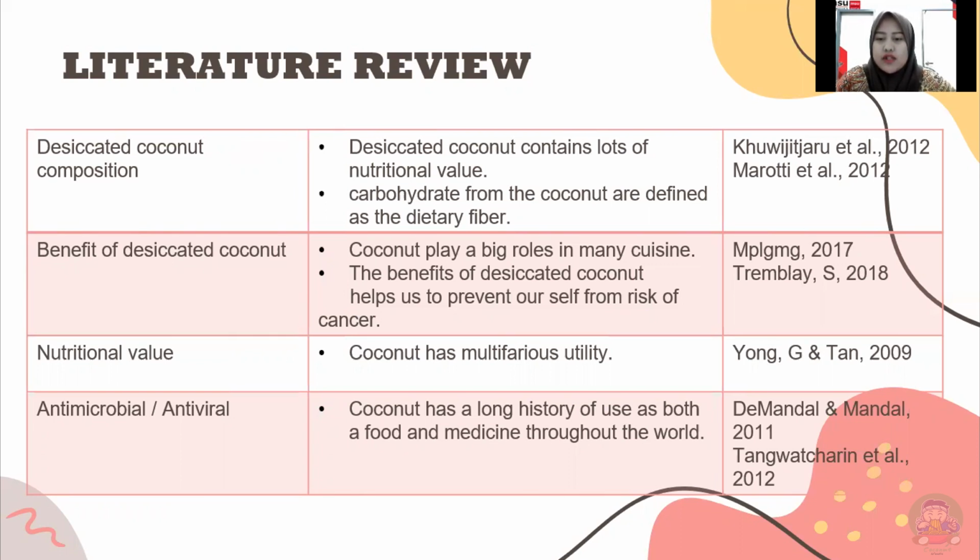Next is the nutritional value. Coconut has multifarious utilities. The tender coconut water, or TCW, the liquid endosperm, is an excellent natural soft drink. It has a calorie value of 90.4 grams. Coconut water contains vitamin A, namely nicotinic acid. Besides, coconut water also contains sugar, alcohol, vitamin C, folic acid, free amino acids, and others.